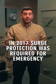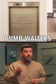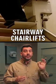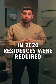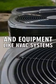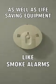In 2017, surge protection was required for emergency elevators, dumbwaiters, escalators, moving walks, platform lifts, stairway chair lifts, and fire pump controllers. In 2020, residences were required to have surge protection to safeguard large appliances and equipment like HVAC systems, as well as life-saving equipment like smoke alarms.